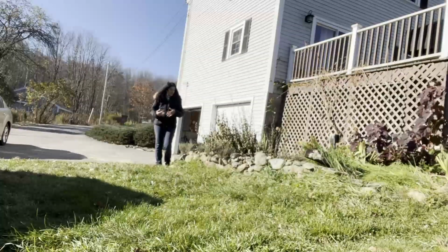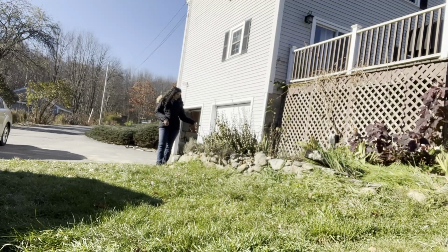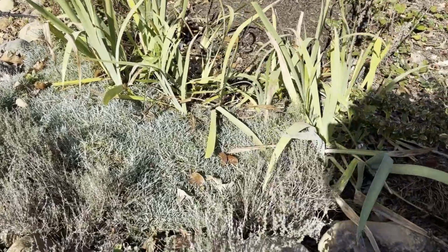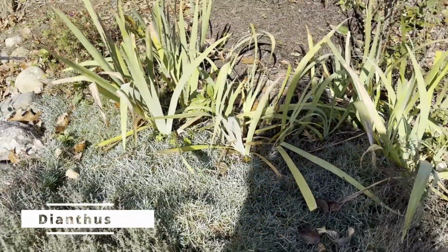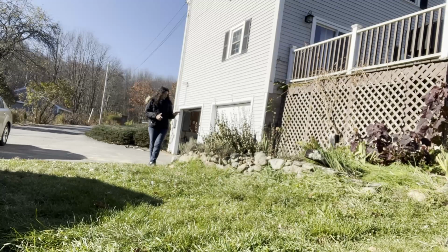So there's still some green structure in here, as well as the, what are they called? It's creating a carpet. It's a type of carnation. I forgot its name. How can I forget its name? I don't know. But it's providing a bluish-green ground cover in here. And I think it's beautiful.